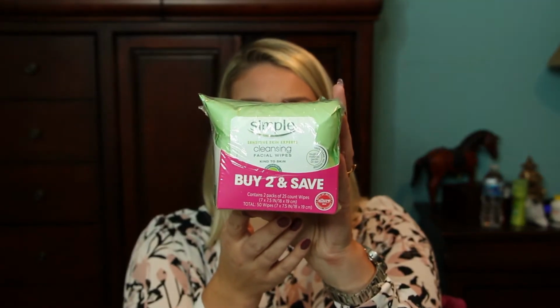I don't actually have sensitive skin, but I saw the pack, and any time I've used wipes for sensitive skin, it obviously doesn't harm my face, so I didn't have a problem using it. So I got the duo pack. I go through my makeup wipes extremely quickly. That's why I decided to get the two pack instead of just one, because it was a better deal.